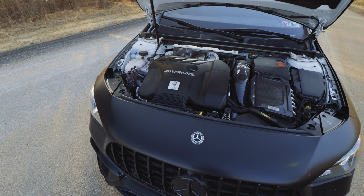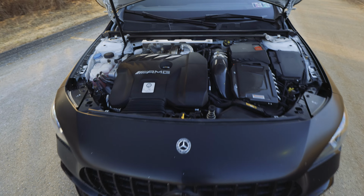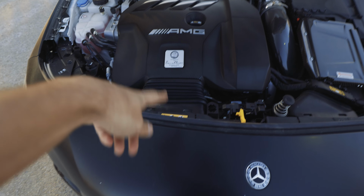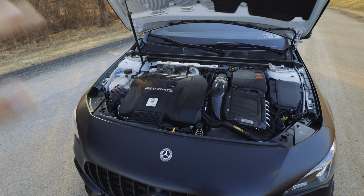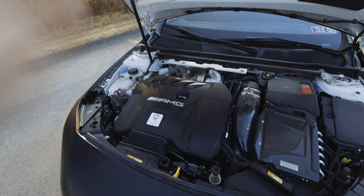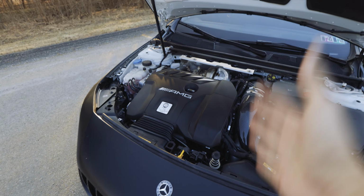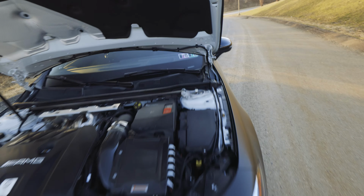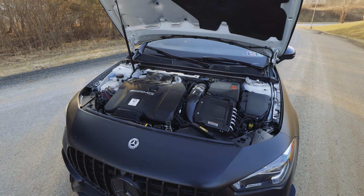Overall, a 2-liter 4-cylinder engine that packs about 400 horsepower now, thanks to the carbon intake. You can see the turbo back there and kind of an air intake right here just to feed a little bit more air to the engine to cool it down. But overall, the engine bay looks amazing. Performance, amazing. It is a hand-built engine. Thanks to Pascal for making this beautiful, beautiful engine. It performs so good, so much better than I thought. And over here, you do have the AMG strut brace across. Performance on this car is just amazing.